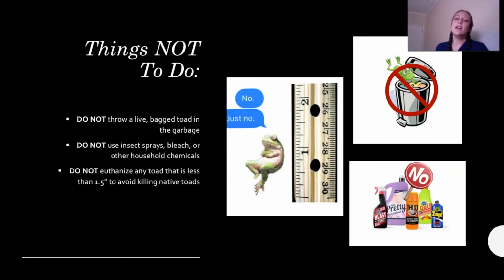And finally, you need to measure these guys before you kill them. The Bufo toad, as JL told you, looks very similar to the southern toad. The southern toad is a native species and is actually pretty good and is not toxic. So we do not want to kill these guys. They're already on the decline.